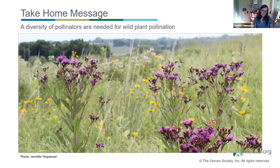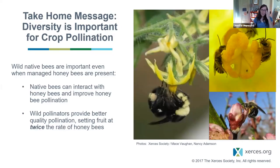So what I want to end with is that if you want diverse, healthy plant communities, you really need a diversity of pollinators. There really is no one size fits all when it comes to a pollinator. There's no one species or one group of pollinators that can provide all the plant pollination needs. There's too much diversity out there in these plant-pollinator relationships. And that extends beyond wild areas as well. In cropping systems, diversity of pollinators is really critical for stable pollination and quality crop production.